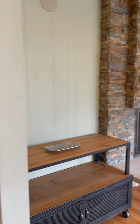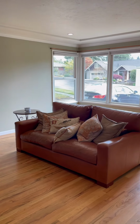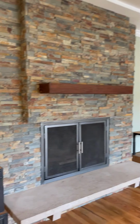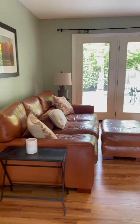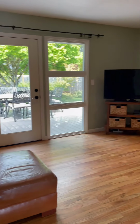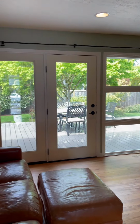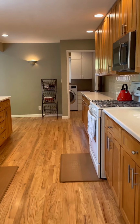Here we are inside. Hardwoods are in pretty good shape. Well maintained just from first looks. Nice and clean in here. Straight through to kitchen, family space. Porch area. Nice gas fireplace, lovely. Here we are headed through kitchen.